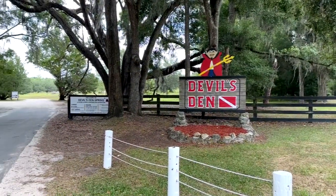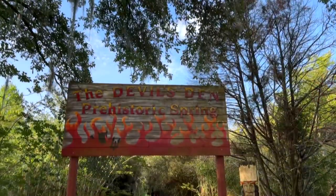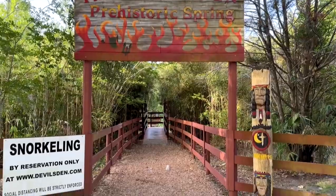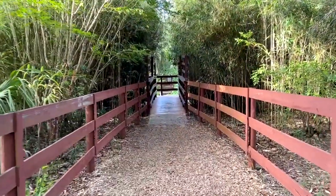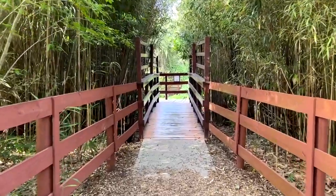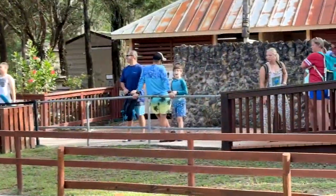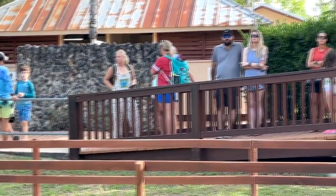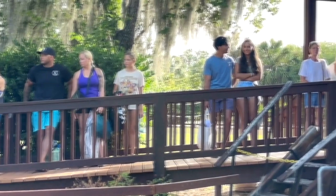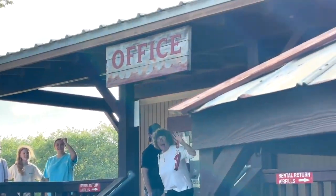This is the Devil's Den in Williston, Florida, and it is a prehistoric spring that dates way back. And when you take this ominous kind of narrow entryway, you come across this. A lot of people standing in line waiting to check in and go in, because how often do you get a chance to swim in an underground prehistoric spring, right?